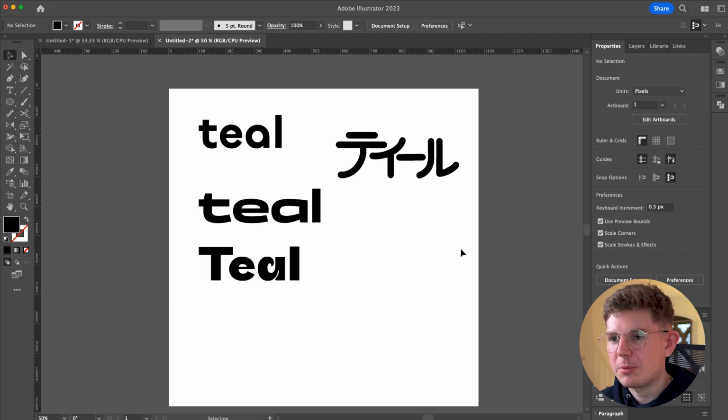So I want to try and incorporate this in some way in the logo itself, whether that's by arranging it so it's stacked or leaving it as it is or just tweaking it in some way. But I kind of want to do a logo where you've got a bit of Japanese writing that says Teal, and then you've got the actual English word Teal as well. So we'll figure that out in a bit.